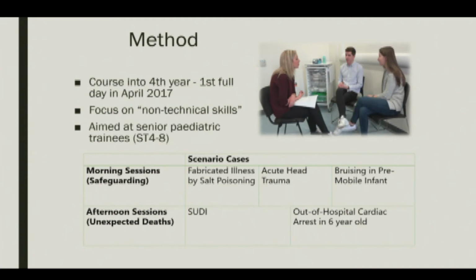We divided it up into two types of scenarios. In the morning, we looked more at safeguarding type situations that we see in paediatrics. And in the afternoon, it was more about sudden unexpected deaths.